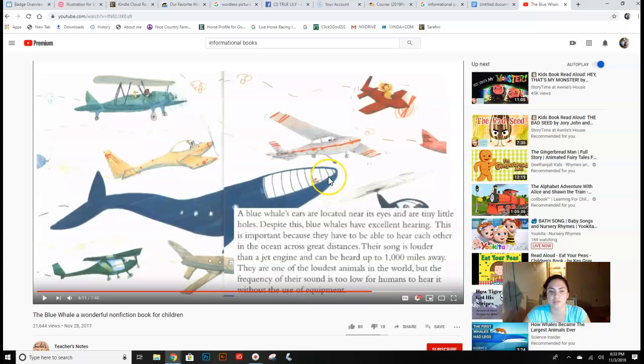So that is the big difference between the wordless picture book, where imagination is more of the trigger behind it, we want conversation to come up and predictions, and we want the kids to come up with their own stories, and informational books, which are more about teaching kids about a specific topic. So in this case, it would be about the blue whale. And this book shows a creative way to show facts and information about a topic.